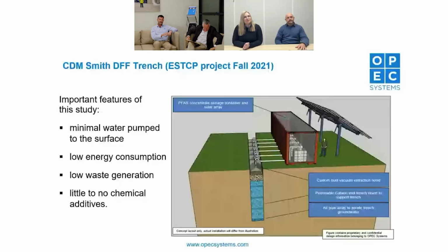Yeah, the one that is most exciting for me is a collaboration that we're making with CDM Smith in the US. They put a proposal to the ESTCP group for a downhole foam fractionation installation as a trench, which is approximately 10 to 12 metres long, 1 metre wide, and might go down 5 to 6 metres deep. That trench is filled with a gabion cage, wrapped in geofab, backfilled with an aggregate to allow the aeration pipe to go through the base of the trench, allow the aeration to rise.